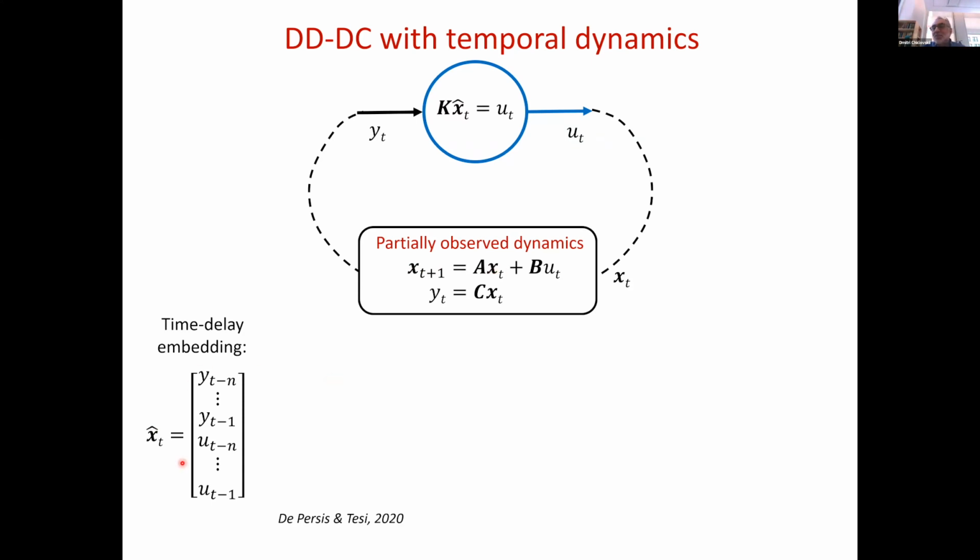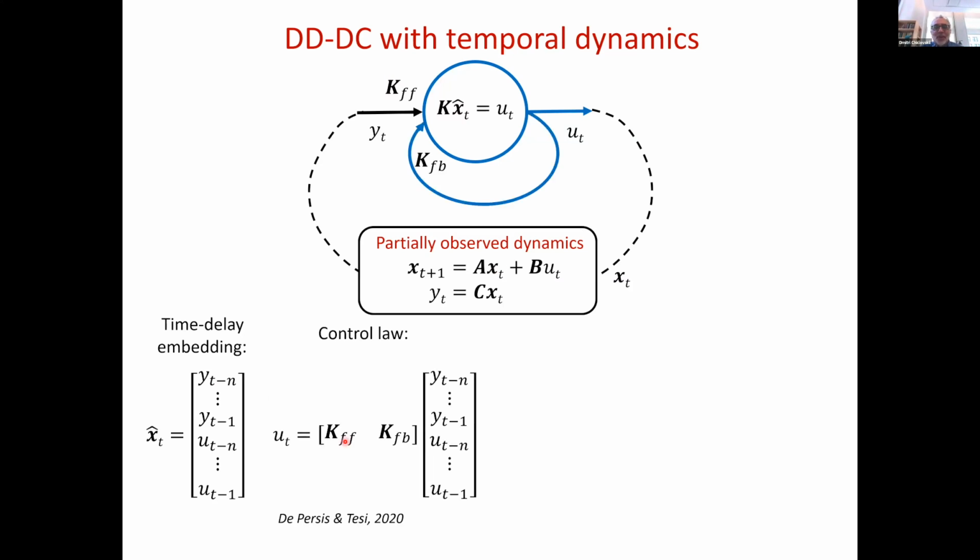Okay, so this x hat is just as good as any, and it's sufficient to uniquely represent the state of the system, and therefore to use it to compute the control signal. But this form of the inferred state has very interesting ramifications, because now K would have to be a row vector here because you need to produce a scalar control. It has two parts: the part that multiplies the observations, which we'll call K feed forward, and the part that multiplies the previous control signals, which is this autoregressive loop that we will call K feedback.